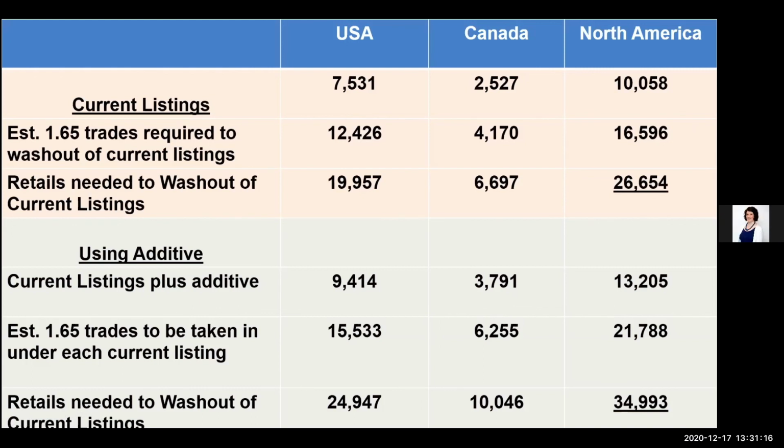All right. Then where did the 1.65 trades to washout of current inventory come from? From the study last fall, the dealers indicated that there were 3.3 trades off every new one. So I cut that number in half and said 1.65 would be the number we use off the used listings. It's just an arbitrary number, but I had to find something, and I thought that should be pretty close.